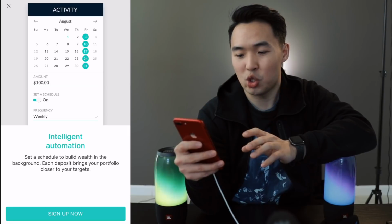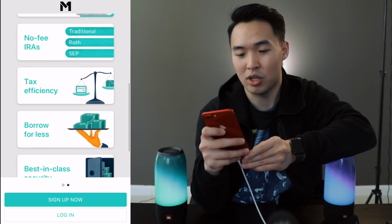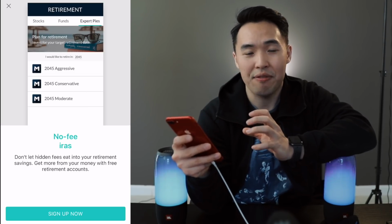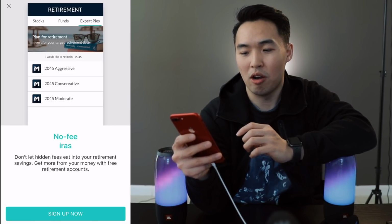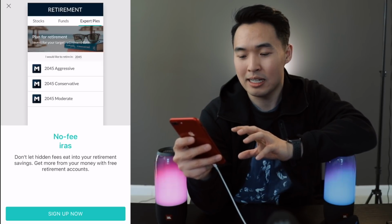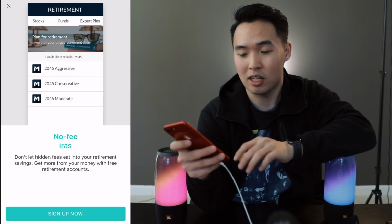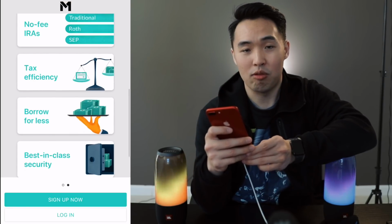Intelligent automation is just scheduling of your deposits. Robinhood already has this, so this isn't something that really interests me. But no fees IRA is kind of interesting. I already have a Roth IRA set up with Vanguard, so I'm not so sure if I want to go with an IRA with M1 Finance, but I did set one up. I'm not sure if I would be depositing any money in it anytime soon, because Vanguard is a lot better when it comes to customer service. So still not sure if I will be investing in a Roth IRA with M1 Finance.